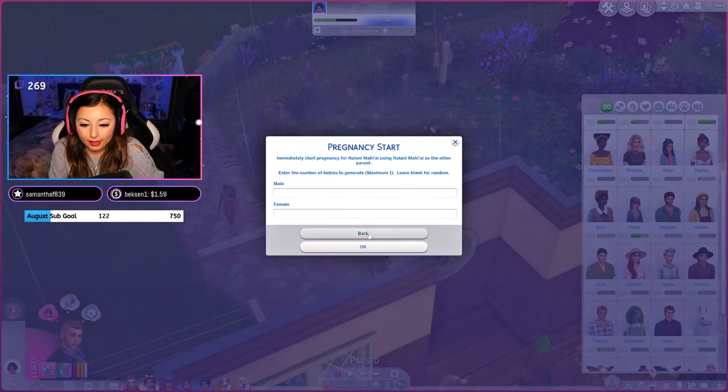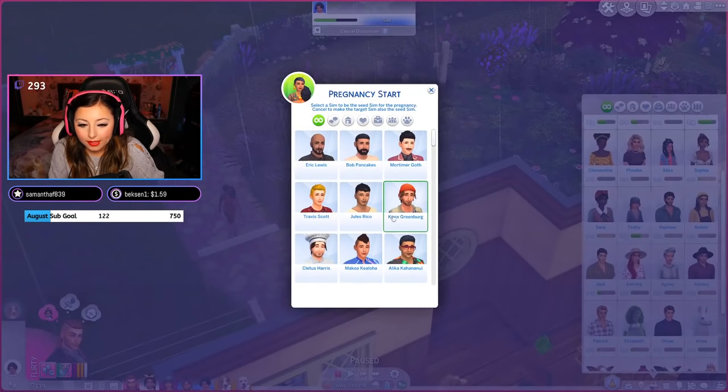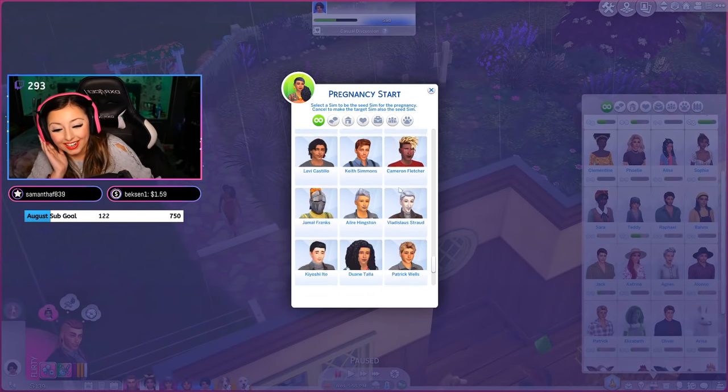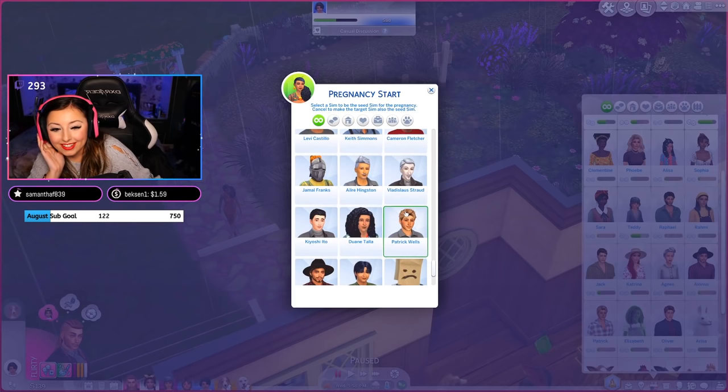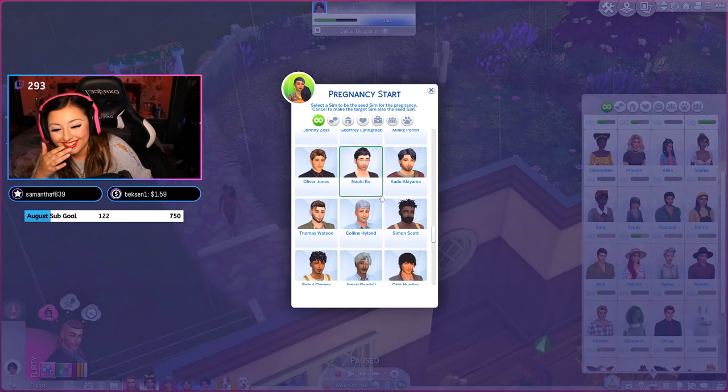Wait, what does that say? Hold on, back. Pregnancy start, use active. What does that mean? He's not on there as availability. Like, Harrison's like, nah, I don't want to keep with this lady. She's a weirdo. It's not an option. I'm going to have to do this the hard way. You can't do it because he is married. You killed a child. Oh, no.